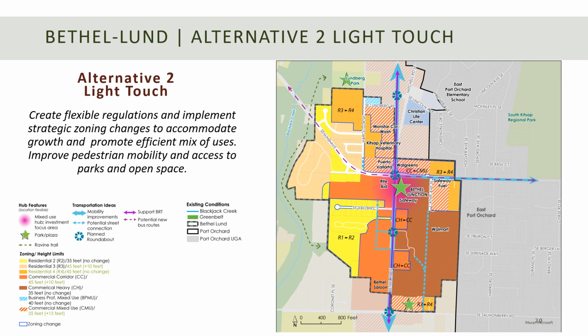So beyond that, looking at a couple of the other changes there, you can see a couple light orange changing from R3 to R4 up at the northern edge and across the street from the Safeway Fuel in the eastern edge of the Subarea along Lund. And again, the R4 sticking with the existing height there up to 45 feet. There are a couple of R3, the darker cream color there in the eastern edge, where there's no proposed zone changes, but we are proposing to allow for 10 additional feet up to 45 feet. So that's an important component there.